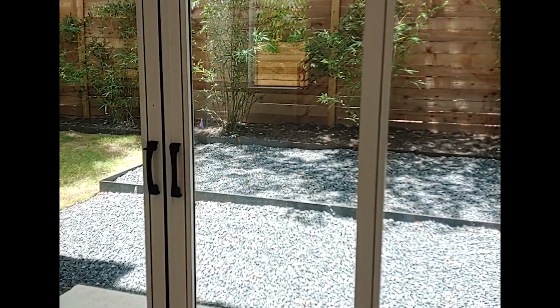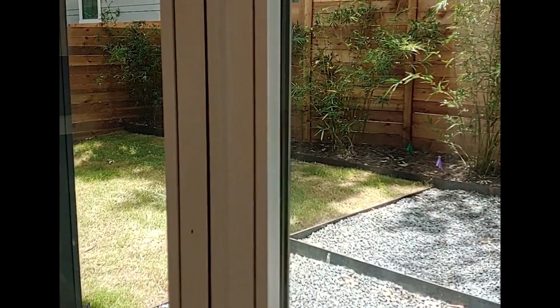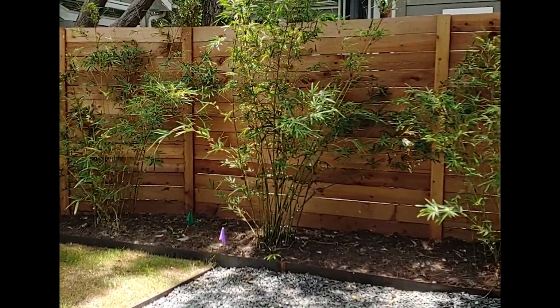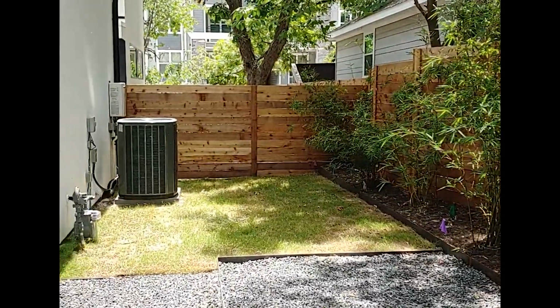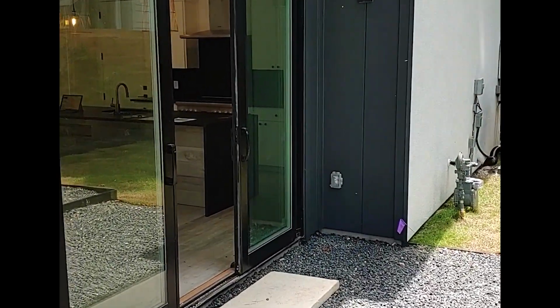The French doors are going to slide open and give you this gorgeous outdoor living space here. There is actually room on the lot to put a pool if you want, and I always recommend it. For any of you who might be watching the video from outside of Texas, it's hot here.